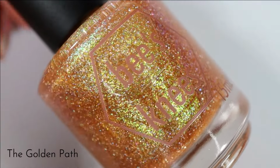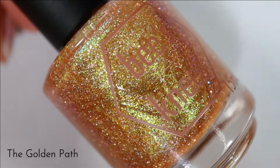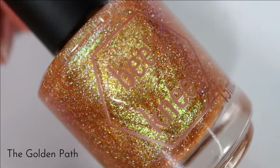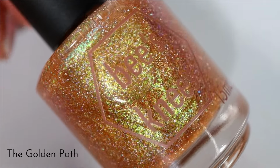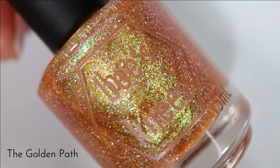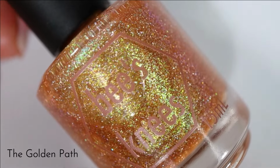And then the last polish I have to share with you today is called the Golden Path. This one is a new gold lion cousin. It's a dark gold base with gold to green shimmer and a ton of holo flakes. This one will also be $14.50. Oh my gosh, I love it. I love it so much.